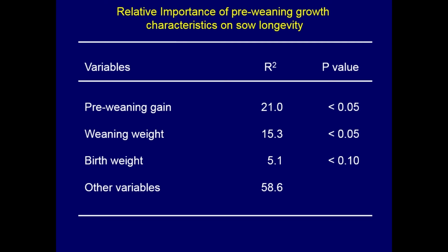Here is some regression analysis that Dr. Flowers ran, the importance of pre-weaning growth characteristics on sow longevity. And you can see that pre-weaning gain, that gain from birth to weaning, and weaning weight explained an awful lot of variation in sow longevity. That's really quite large when you figure there's 100% of variation, and those two variables explain 35% of the variation.